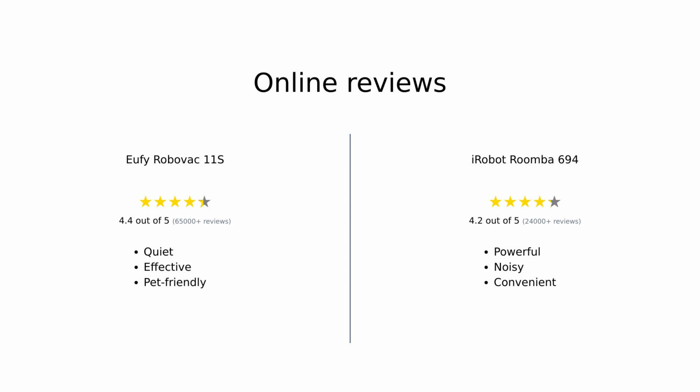Amazon reviewers have shared their thoughts on both these robo-vacuums. The Eufy RoboVac 11S is highly recommended for its quiet operation and effectiveness, especially in homes with pets. Customers also praise its ease of use and excellent customer service. However, it does have some limitations on black surfaces and cords. The iRobot Roomba 694, while effective and powerful, is noted to be noisy and sometimes misses spots. It requires frequent cleaning of the dust compartment and rollers, but is still appreciated for its convenience and power, especially for its price.